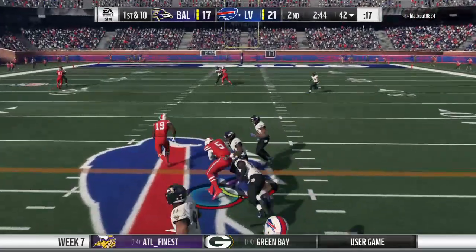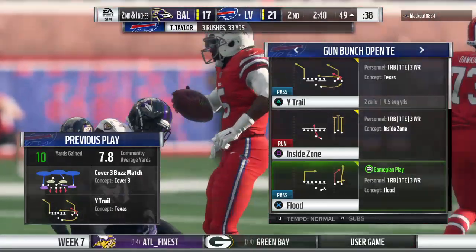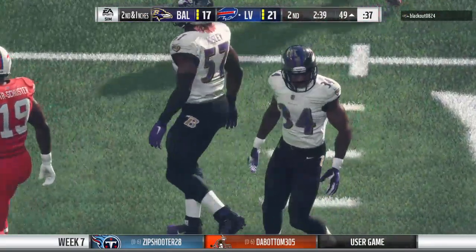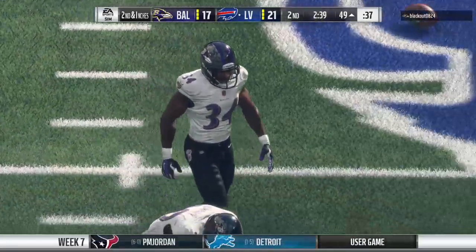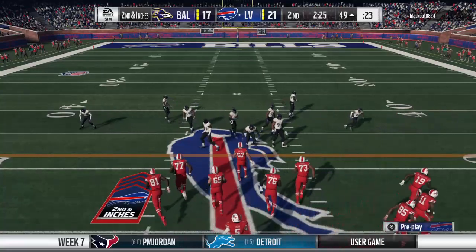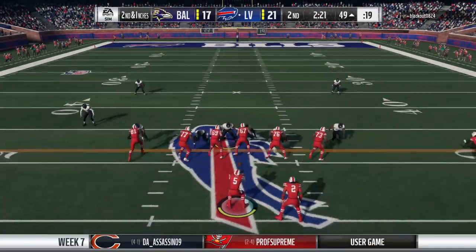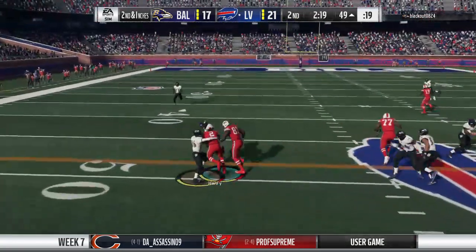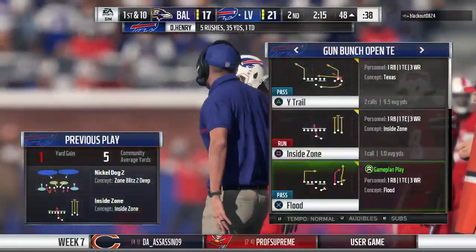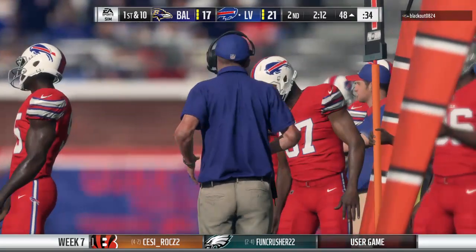Shrugs him off. And he'll get it into enemy territory just across midfield at the 49. It'll be a pickup of 10 yards. And it'll be second and very short. On second down, here's Henry. And he'll be brought down at the 48-yard line. Only a gain of a yard there, but it indeed gets him a new set of downs.